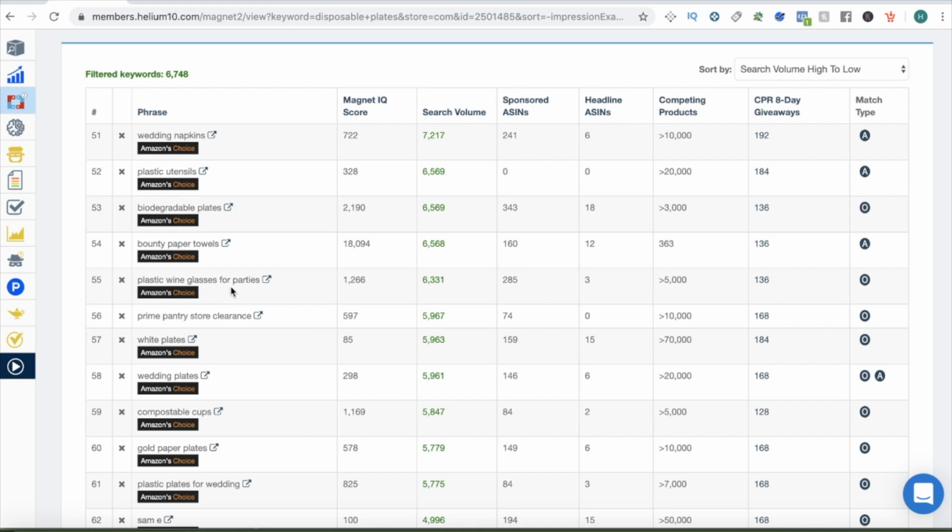So for example, plastic wine glass for parties, and I'm surprised that this is such a low amount of sales actually. So biodegradable plates, that's kind of another keyword. It's going to be the same as the ones that I showed you in the beginning of the video, but other things such as wedding napkins, maybe this is something you can creatively go and do and design something else, something more interesting than what's out in the market.